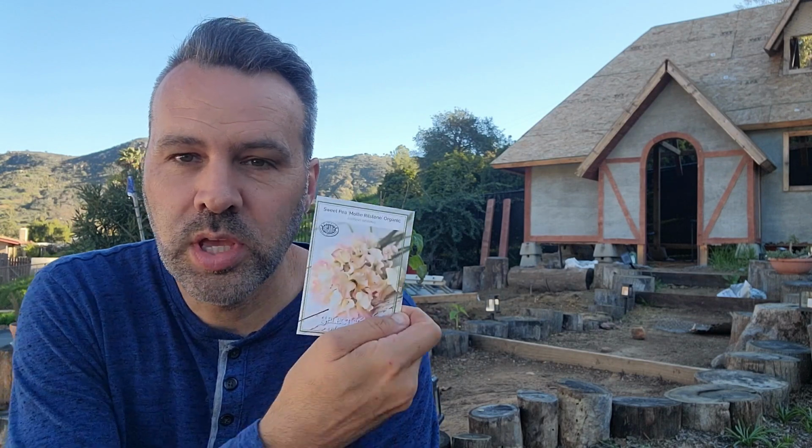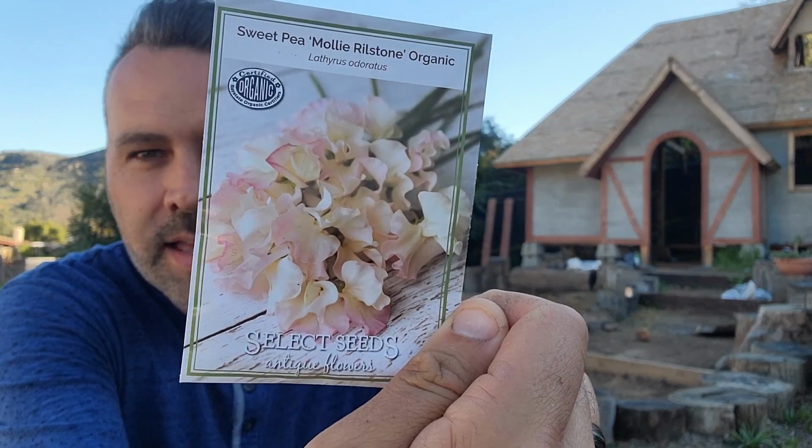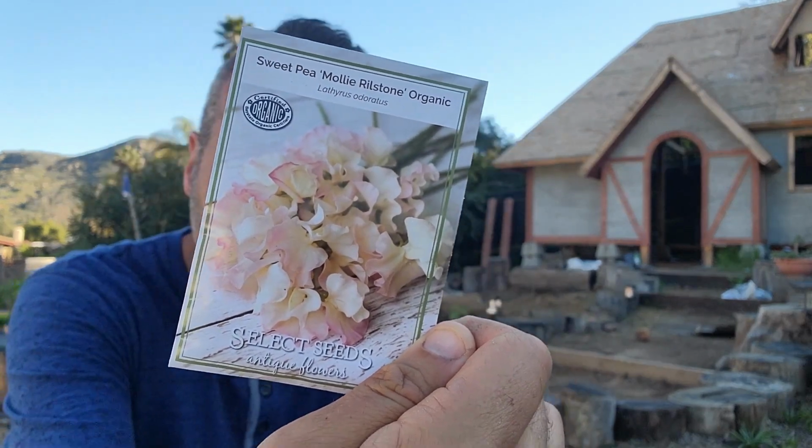So we're actually growing two different ones. You can buy sweet peas where it's just one variety. It doesn't have to be the full color mix. This one is Molly Rillstone. So it's kind of a pinky apricot. And this one is Erewhon, E-R-E-W-H-O-N.